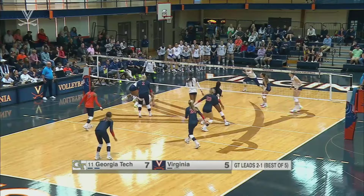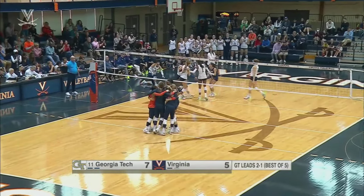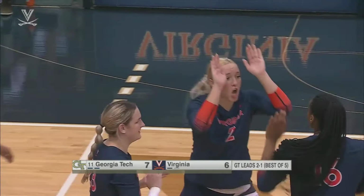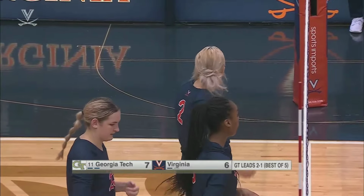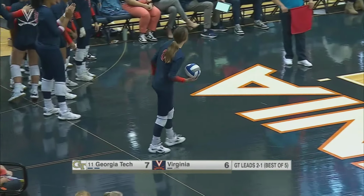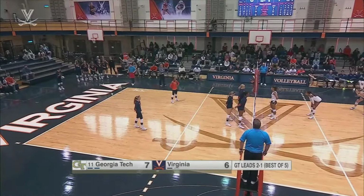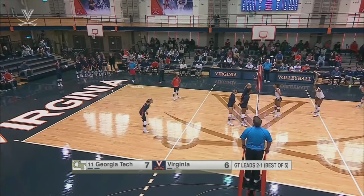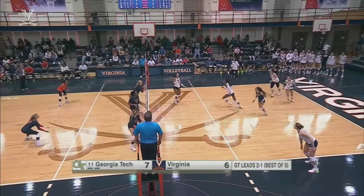Borum lets it fly. Dug out on the far side and mishandled. Borum gets into double digits with kills tonight. She's been elite in the past couple of sets. Back within 1 are the Wahoos. And now Memorial Gymnasium is rocking in hopes of a big ACC victory.